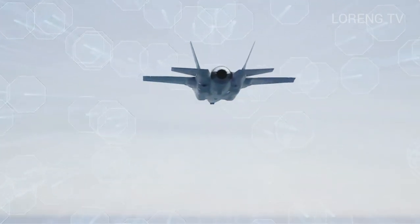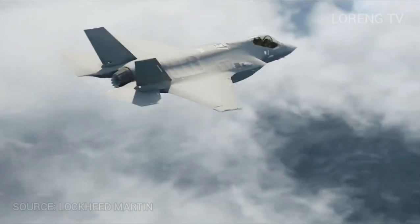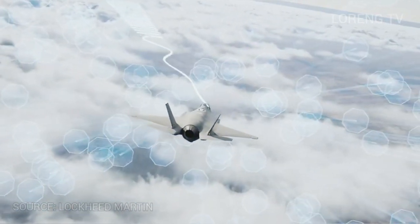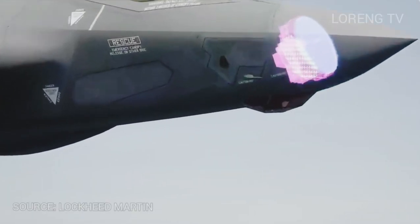The AESA differs from previous radars in that it is composed of a single array of mini transmitters and receivers that form a beam of radio waves that can be steered and controlled electronically. That means there are no moving parts and the array is fast, robust, and reliable. It's also capable of suppressing adversary air defense systems through electronic attack by directing RF energy at its targets.